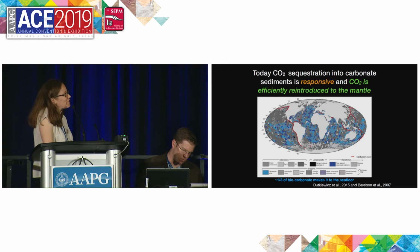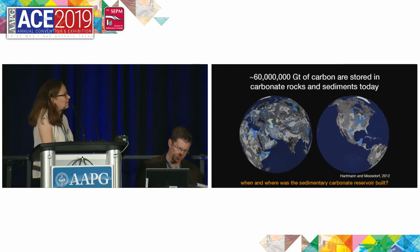Today, CO2 is efficiently sequestered into carbonate sediments through planktonic calcifying organisms. It's responsive, and we have a significant amount of carbonate on seafloor crust that can then be easily subducted at subduction zones. Planktonic calcifying organisms actually overproduce carbonate, and only a third of their carbonate makes it to the seafloor. We also have about 60 million gigatons of carbon stored in carbonate rocks and sediments today. I think the question of when and where this sedimentary carbonate reservoir was built is critical. This is an incredibly large reservoir. Currently, the amount is similar to the volume of CO2 in Venus's atmosphere, which keeps it at 465 degrees C on average.